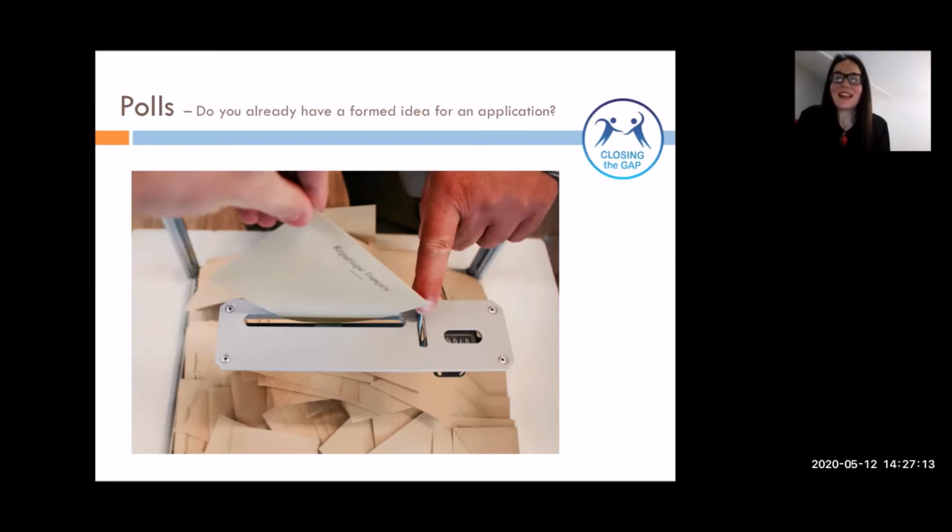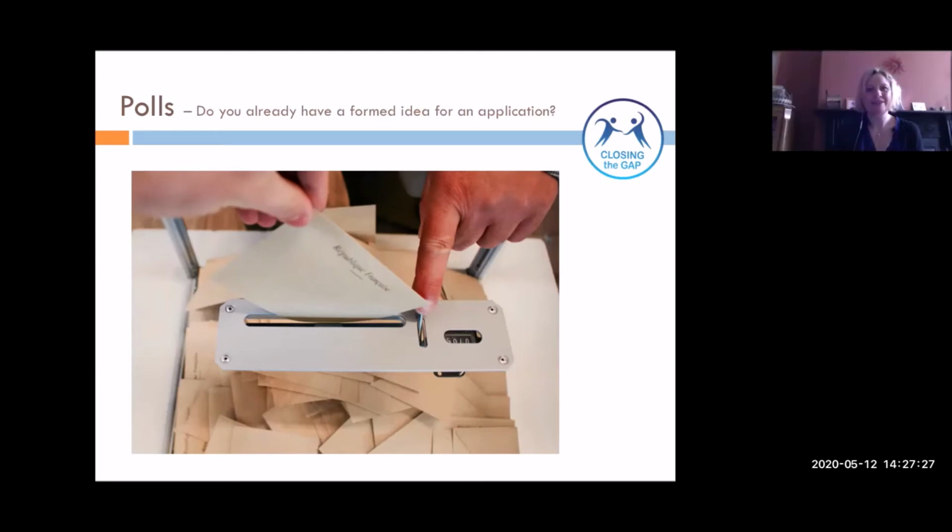Okay, 10 out of 12 people have voted. Really good news. 80% of the voters have answered yes and 20% no. Okay, thank you, Fiona. So we can see there.